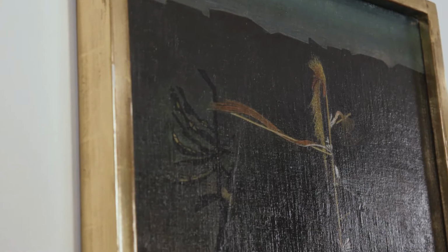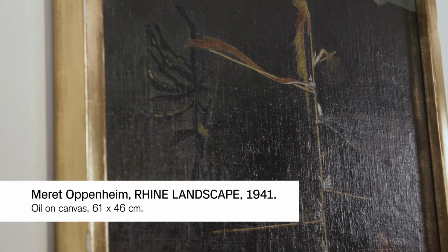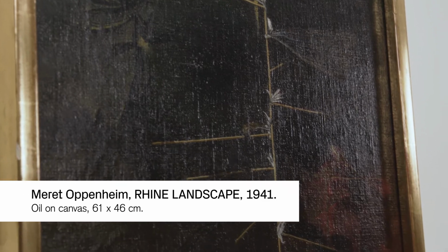I'm standing in front of a work by Meret Oppenheim, one of our highlights in the collection, a long-standing highlight of 1941, Rhine Landscape submarine. And next to it we have placed a very recent acquisition by Claire von Lubeek, who joined me from Geneva today, and her work, The Big Smile, she is now going to introduce to all of us.